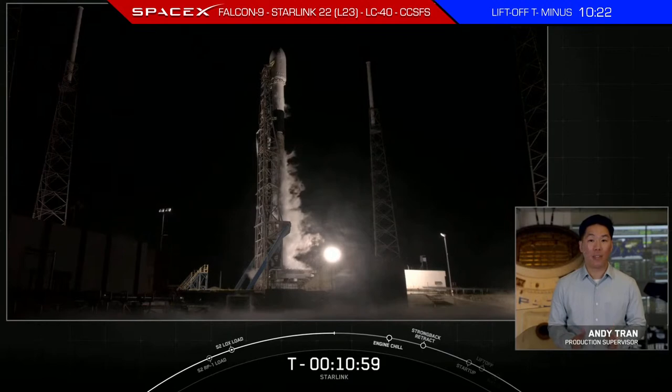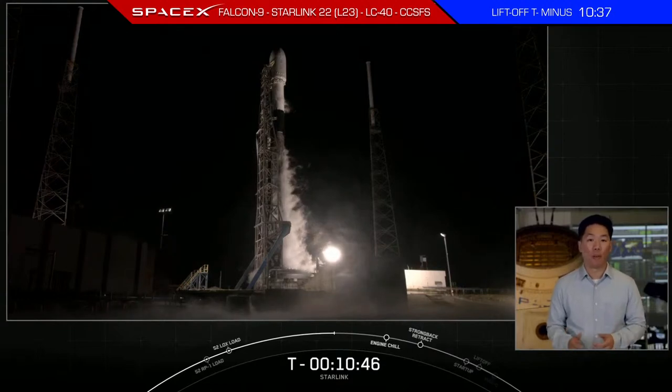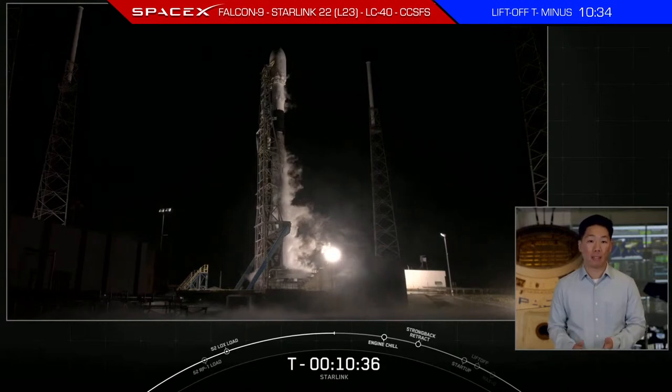You're watching a live view of our webcast for our 23rd Starlink mission and our 9th mission of 2021. Starlink is a constellation of satellites that can provide high-speed, low-latency internet all over the globe, particularly in remote areas where connectivity is limited or completely unavailable. Today, roughly half of the world's population, or nearly 3.6 billion people, don't have access to the internet.